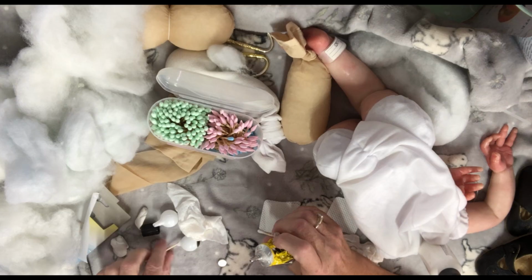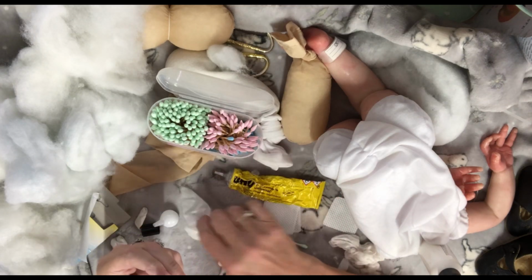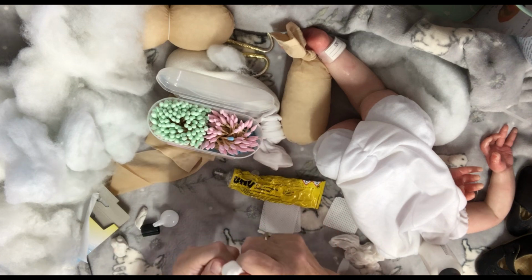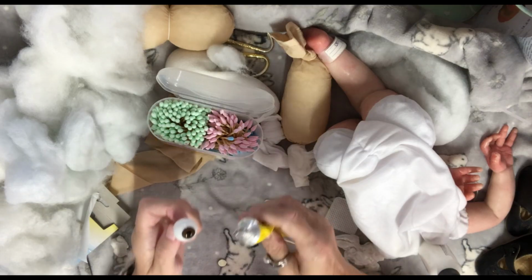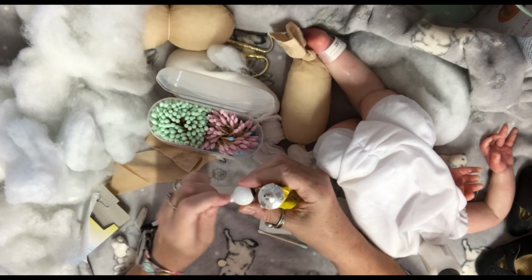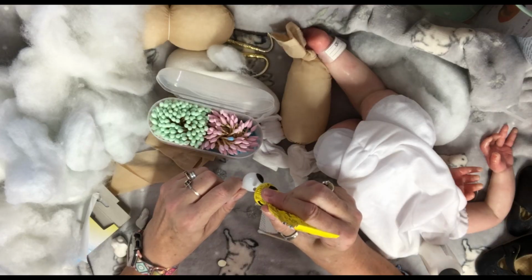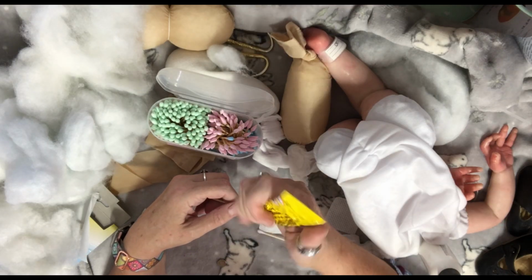Right, so I've cleaned the eyes, I've used the rubbing alcohol to clean the eyes, and then I've wiped them with a wet wipe to make sure there's no rubbing alcohol left on them. And now I'm going to put some Yoo-hoo glue just around the outside here, and hopefully that will help it to stick to the vinyl. So I've got any Yoo-hoo glue, she says.